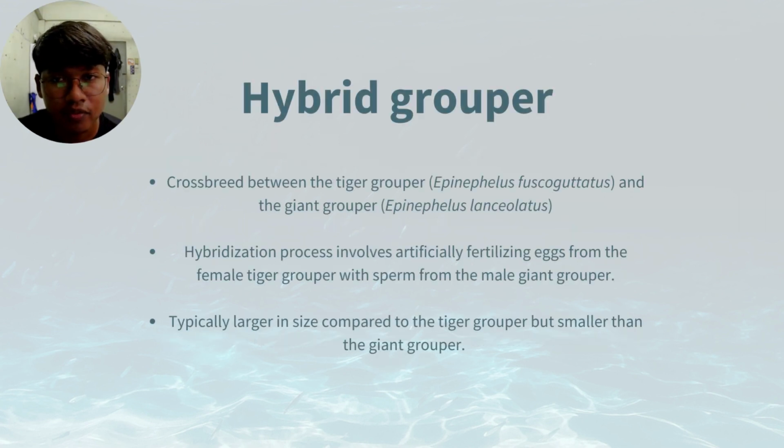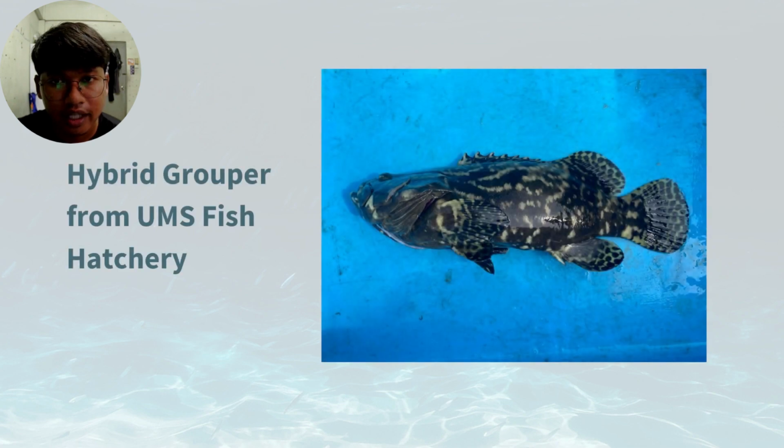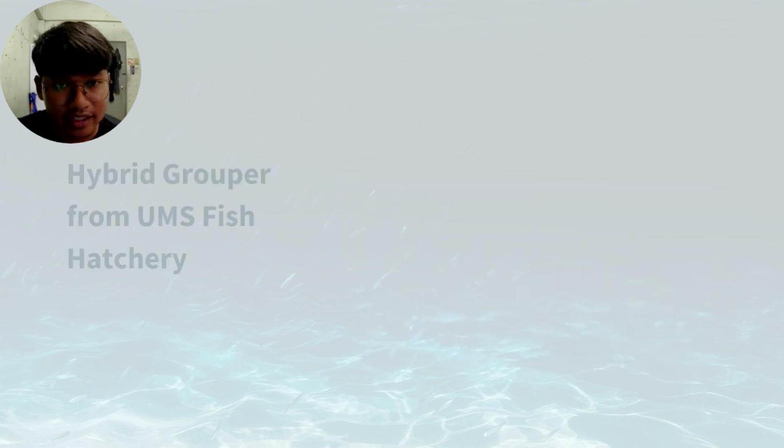What is hybrid grouper? Hybrid grouper is a crossbreed between the tiger grouper and the giant grouper. The hybridization process involves artificially fertilizing eggs from the female tiger grouper with sperm from the male giant grouper, typically larger in size compared to the tiger grouper but smaller than the giant grouper. As you can see, this is a hybrid grouper that you get from UMS Fish Hatchery.